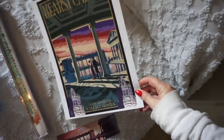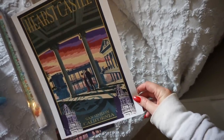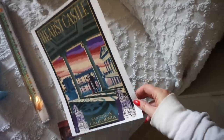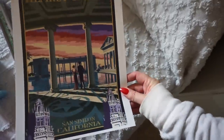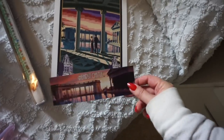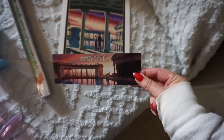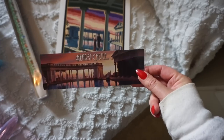So I got this at Hearst Castle. It's just a little poster, but it has that retro travel poster vibe to it, so we love that. And it looks kind of 1930s, I feel like, so I thought that'd be fun to hang somewhere. I also got this bookmark there. Gorgeous picture of the swimming pool. That place was amazing. I can't get over it.